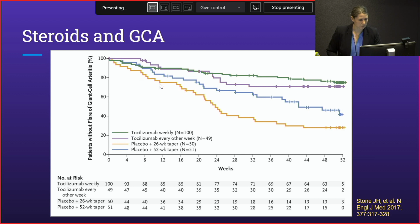Going through these lines, the yellow line is the placebo with a 26-week taper of prednisone. The blue line right here is placebo with a 52-week taper of prednisone. The purple line is tocilizumab every other week, and the green line is tocilizumab every week, tracking out to 52 weeks. This is showing the patients without flares.